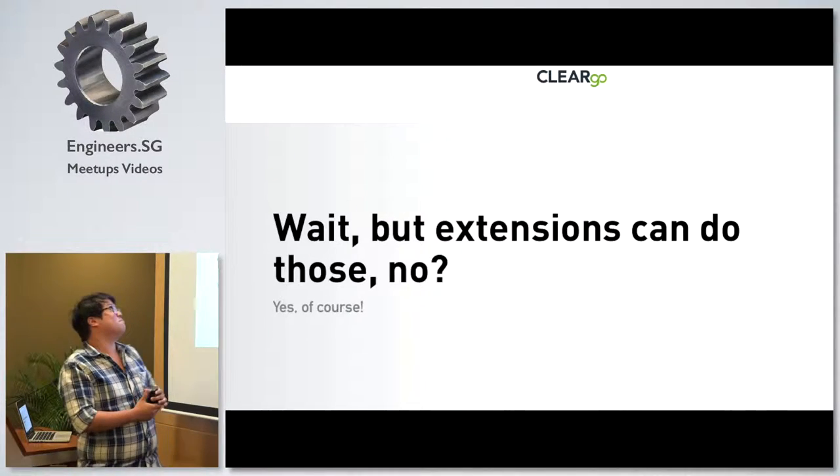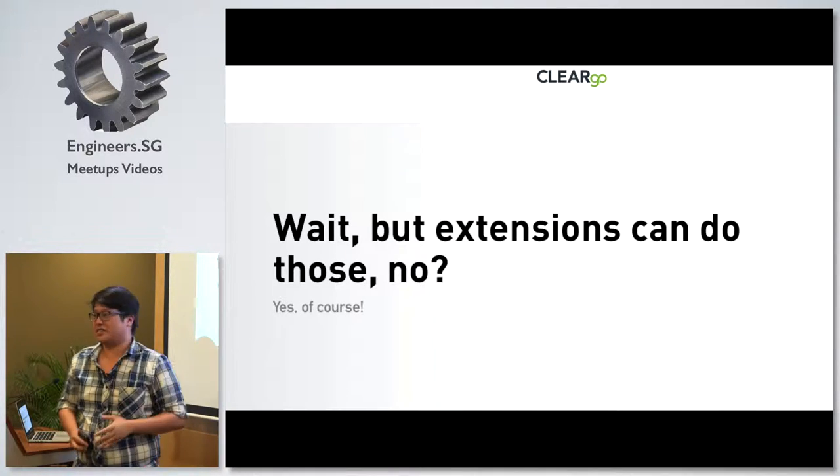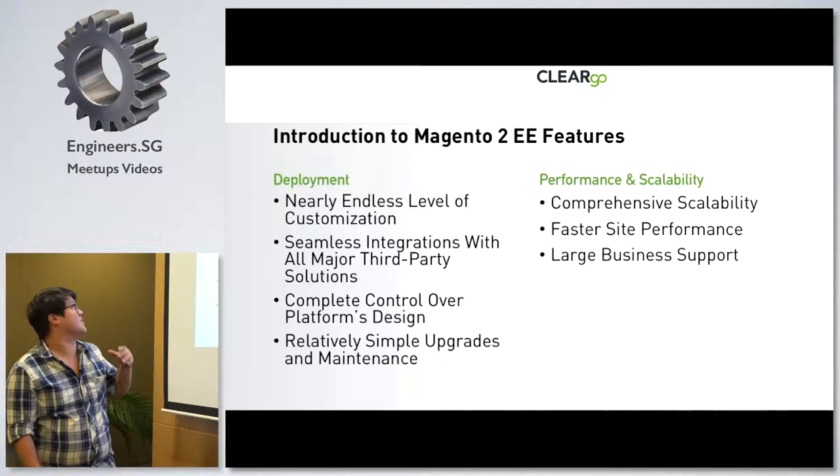So extensions can do all this? Yeah, pretty much. Most of the functions can be done by extensions. But as I mentioned just now, a lot of things start to break once you actually integrate different extensions. So that's where EE comes in.